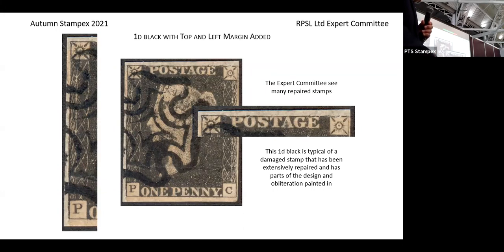Some of them will actually cut the stamp within the design, they'll touch up the edge and they will put new paper in. It's just some very, very skilled repairs, or you could call them fakes. I call them fakes. But that shows you, it's quite easy to miss unless you look at it quite carefully and indeed know a bit about what you're looking for.